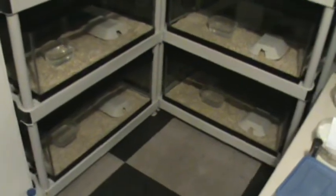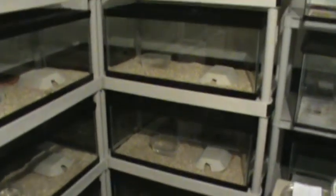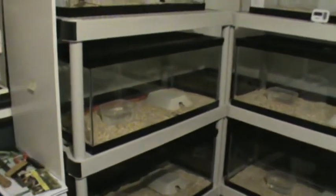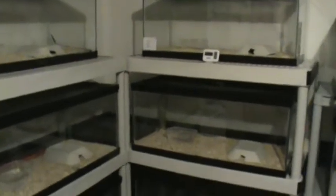This corner here is all my holdback corns from last year. We have 2 butters on the bottom. We have a candy cane and a creamsicle over here. That is a plain white from an albino okatee clutch. That is reverse okatee, and then I have 2 albino females on the top. And that's going to pretty much sum it up.